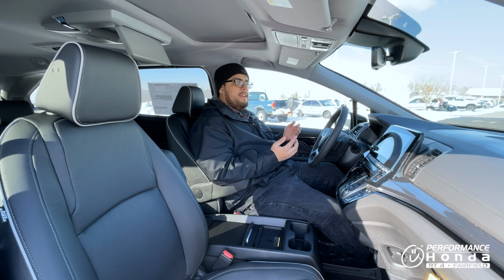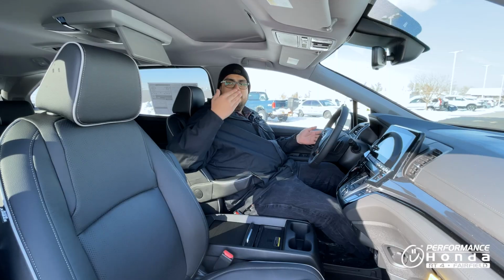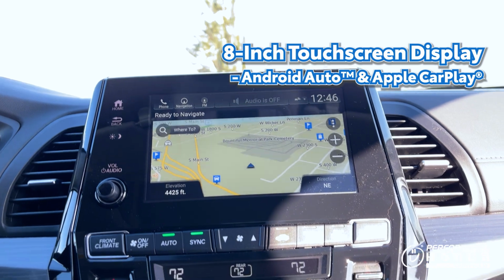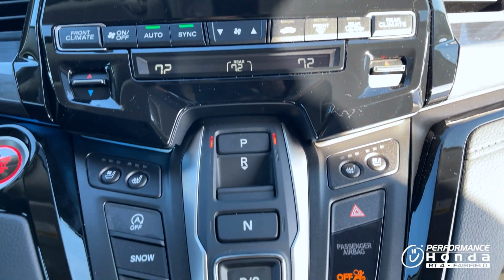Moving inside the Elite, first thing you notice is your heated steering wheel with the paddle shifters built right in, and your heated and ventilated front seats wrapped in leather. Moving over here to the center display, it's an 8-inch screen with Apple CarPlay and Android Auto. Below that, you got your 3-way climate control as well as your gear selector.